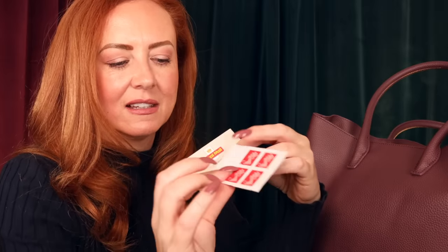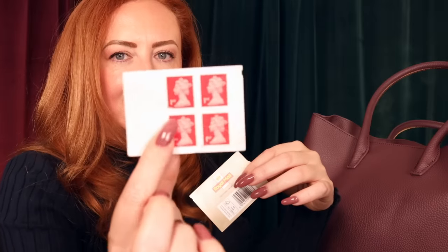And I have some stamps. So these are postage stamps. I have 4 first class stamps here. They're quite old. I keep forgetting I've got them in my purse, and I post things at the post office without using these up. So there are 4 first class stamps there.